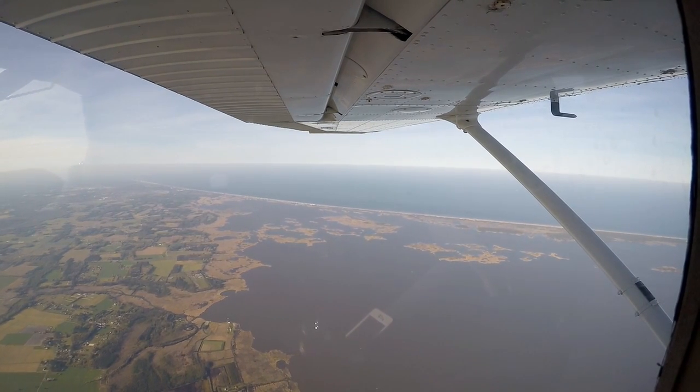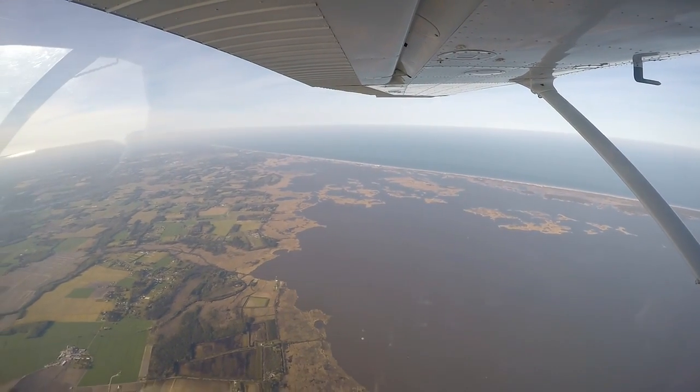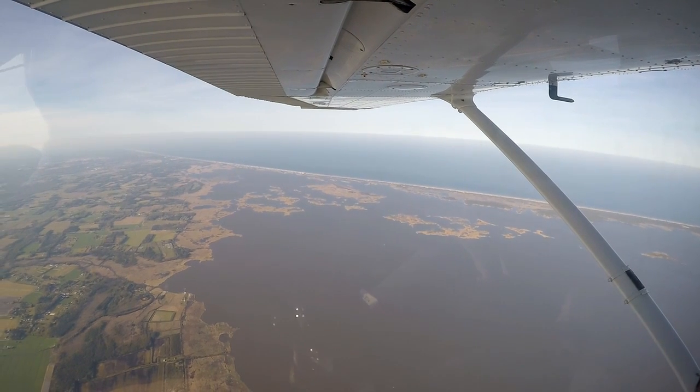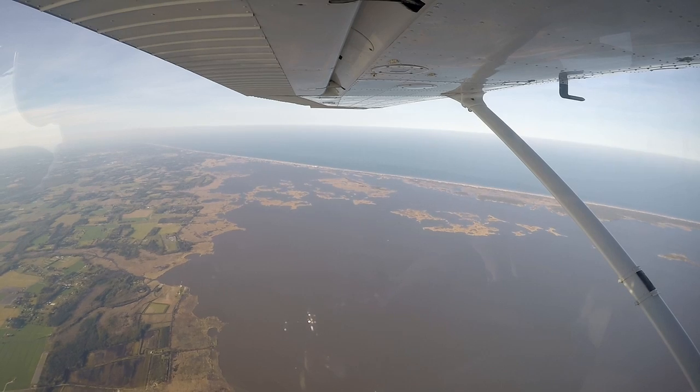Testing traffic, Cessna 2 Hotel Alpha is right across land runway 23. Testing. Overhead is 3,500 feet south to north.